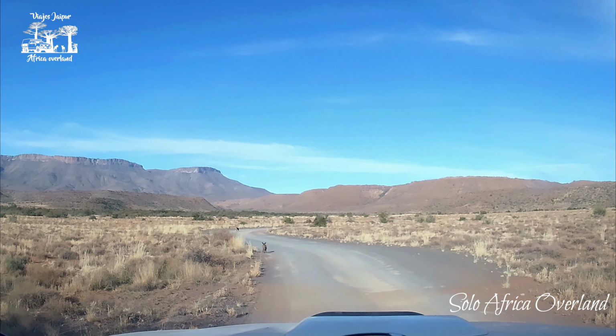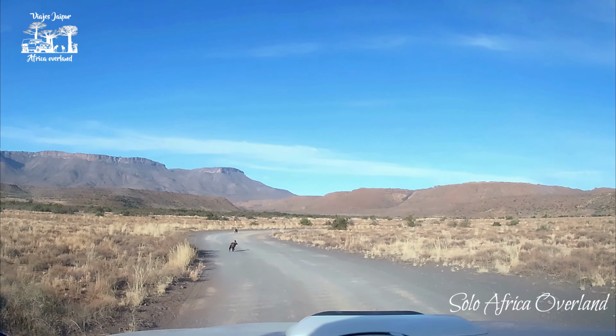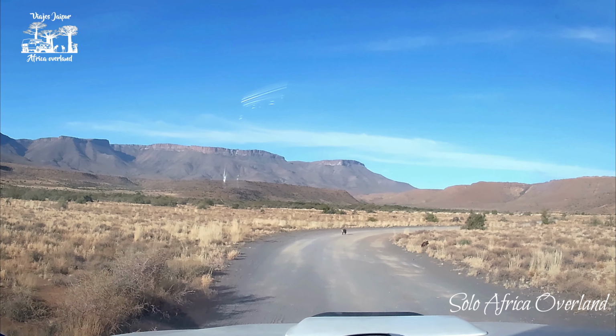Another bat-eared fox, two of them. This must be the park for those animals, because I didn't see them yet until here, and I've seen four already. There's a fifth one on the left.